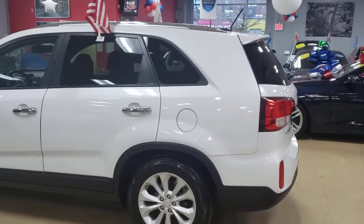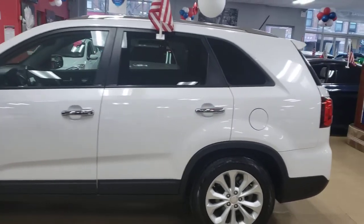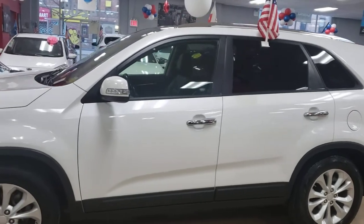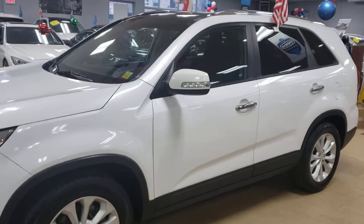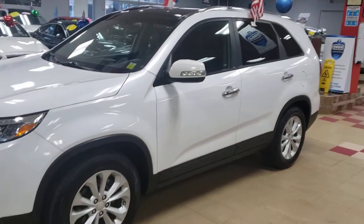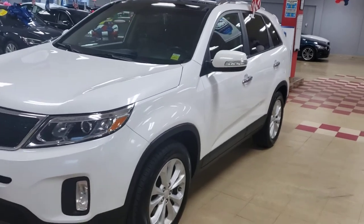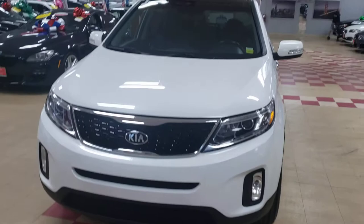Really nice, man. This is a very nice 14. Great vehicle for anyone who's looking to get a car. And you got all the options in this one. You got a blind spot monitor, the panoramic sunroof, navigation, backup camera, heated seats, even cooling seats, man. This thing is nicely loaded. Really well equipped, and you are ready to buy this one.